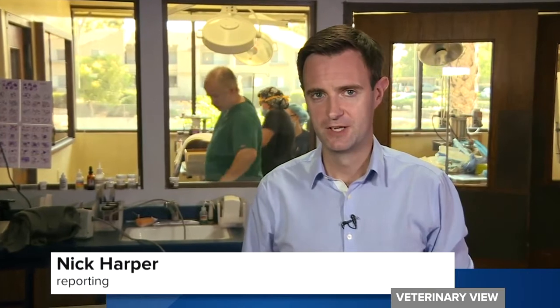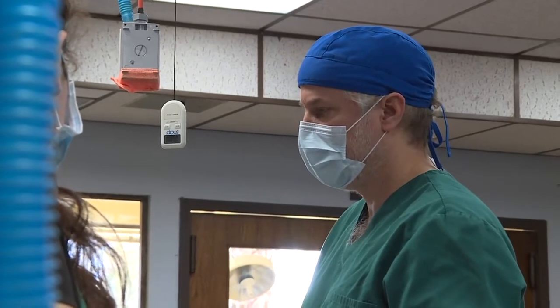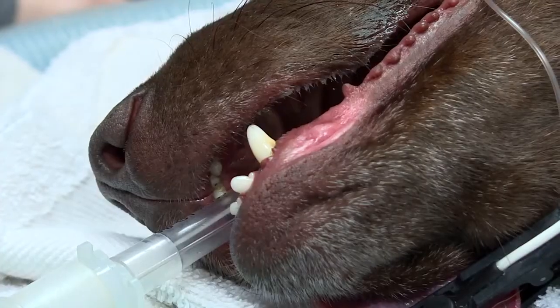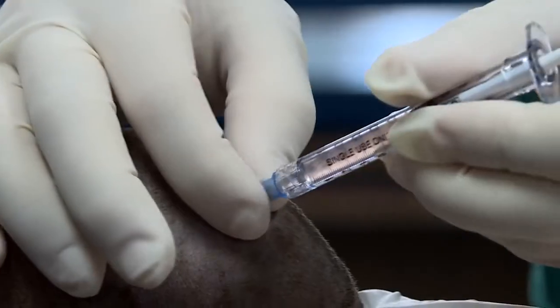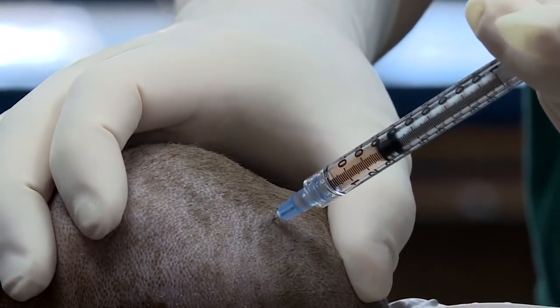Osteoarthritis is a persistent problem for aging animals. It's estimated about 20% of dogs suffer from the condition, causing pain and limited mobility. Well, Vet Cell Therapeutics is helping with that, giving dogs like Ahsoka a new lease of life. Vet Dr. Jeff Mayo is treating Ahsoka, injecting her stem cells back into her damaged knees. He recently started offering VCT's treatments and has already seen a positive reception to the therapy and a better understanding of its benefits.